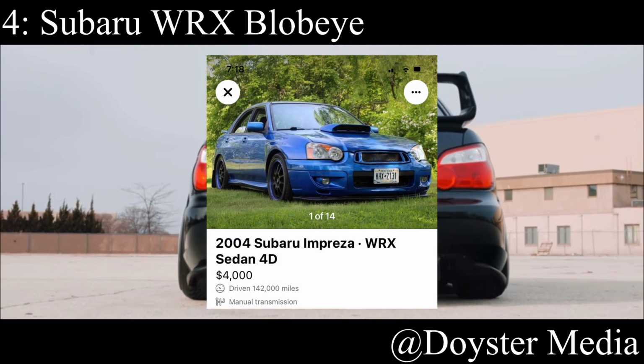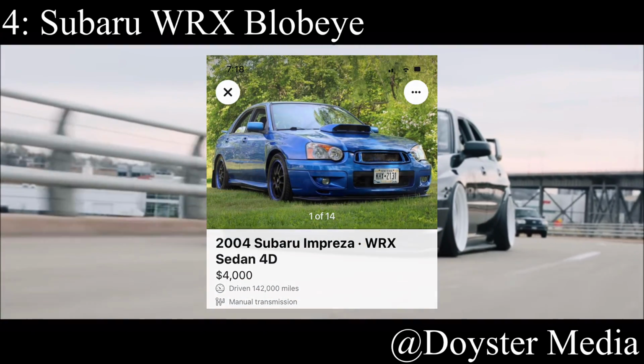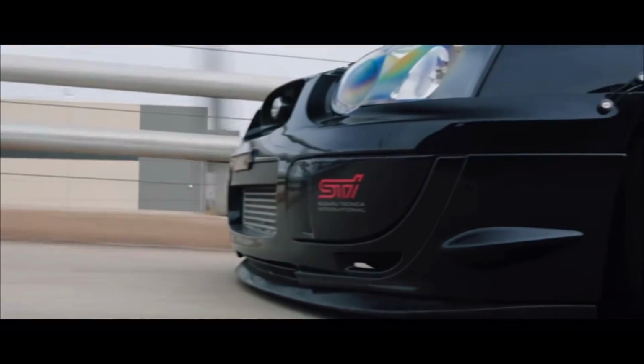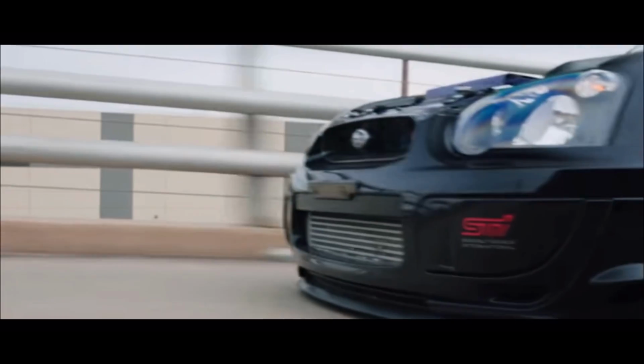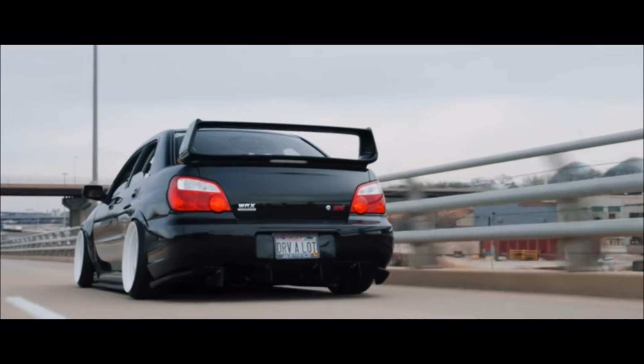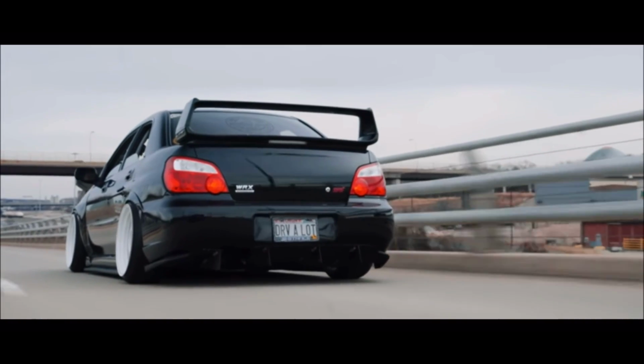Number four is a car that honestly kind of hurts me to admit is so good. It is the Subaru WRX Blobeye, one of the best dailies out there as long as you don't turn up the boost. In case you don't know, these Subarus have head gasket issues, and when turning up the boost, it makes it very hard for the head gasket to do its job.